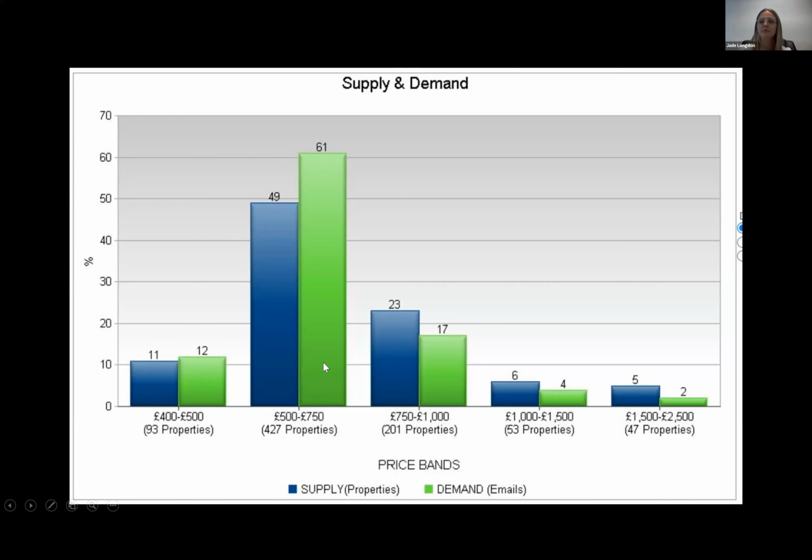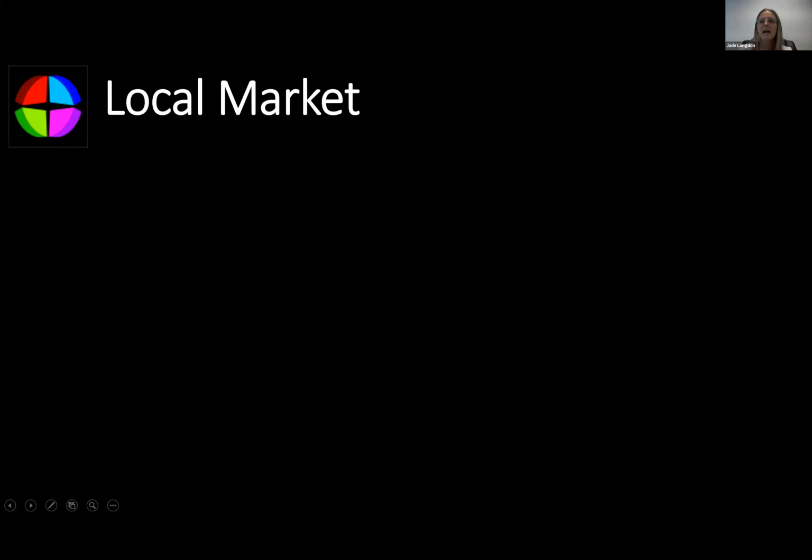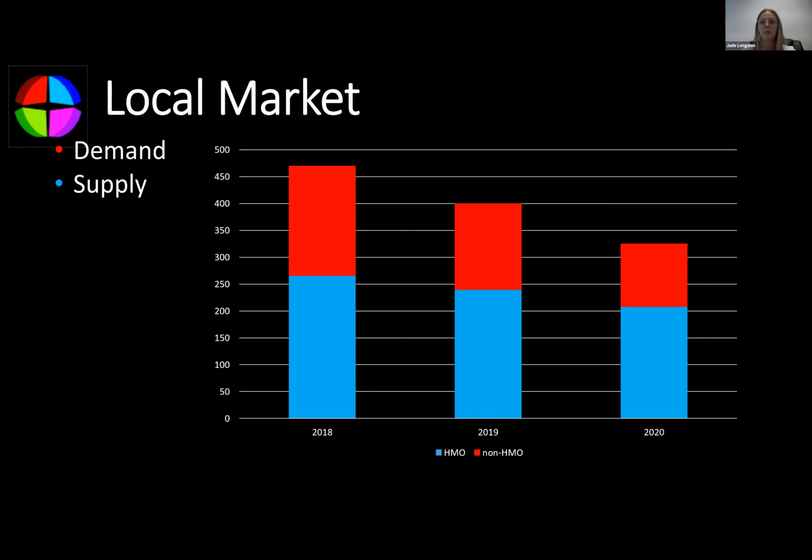Our second graph, we actually did our own analysis from looking at properties on our patch listed during the first few months of 2018, 2019 and 2020. We wanted to quantify what we thought was an increase in the proportion of HMO style accommodation. The proportion of HMO style properties has increased from 56% in 2018 to 64% in 2020. We're concerned about there being an oversupply of this type of accommodation.